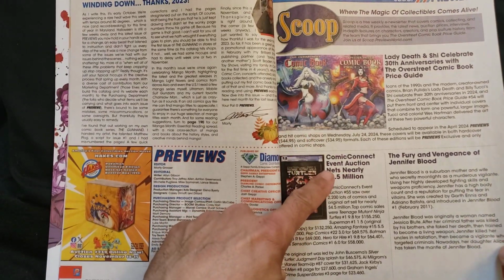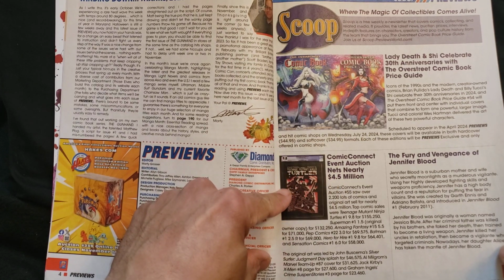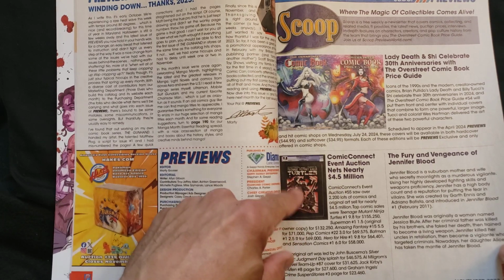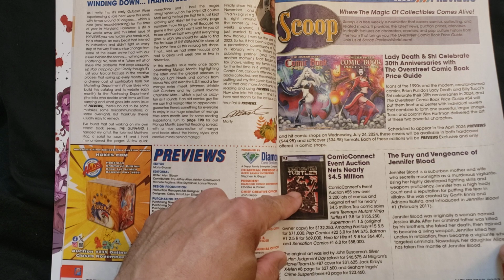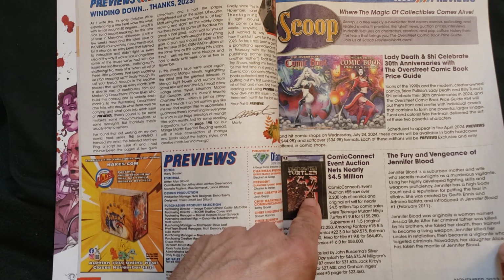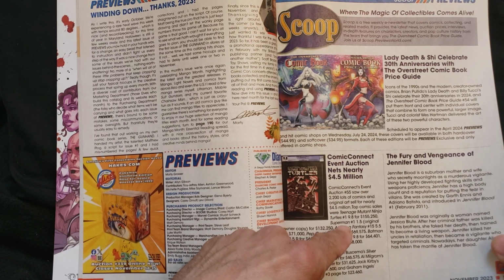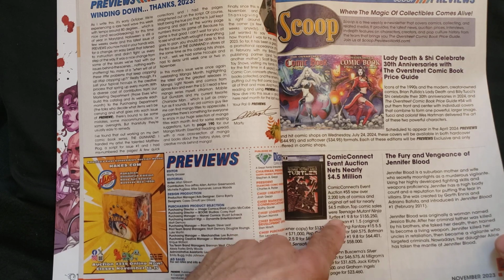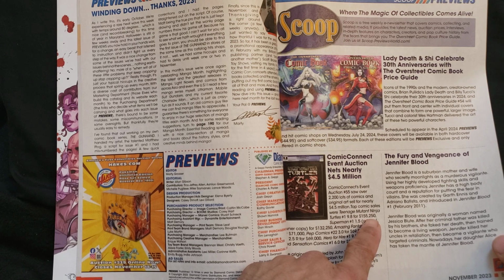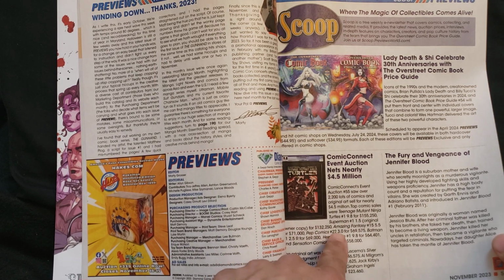Look at this. Comic Connect event auction nets nearly 4.5 million. Wow. And I remember when these came out, I never got one. But I had an issue 3 at one time. And I got one of them signed by Peter Laird, and I got a book signed by Kevin Eastman. Maybe I'll do a flip through of that eventually. But look at this, 9.8, $155,250, man. Wow. These are really cool.